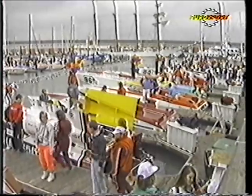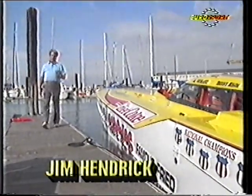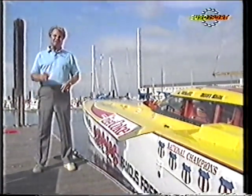Earlier, during a more quiet moment, Jim was in the pits. There are 30 boats that make up the field here in San Francisco for the OPT opener. They range anywhere from 24 foot up to 50 foot, like this Al Copeland's Popeye Diet Coke entry. Now, 4 different classes will race 4 different races at the same time on the same course. Let's take a look at what makes up the different classes.